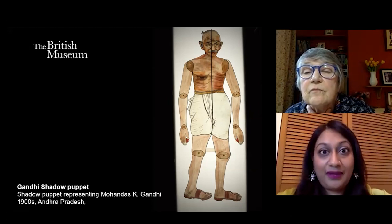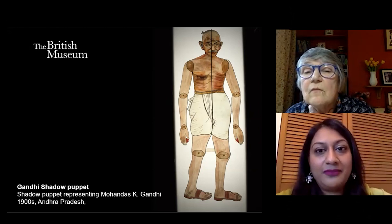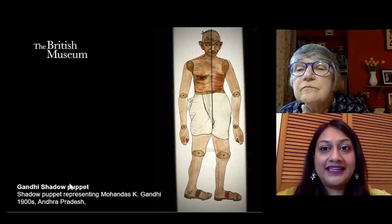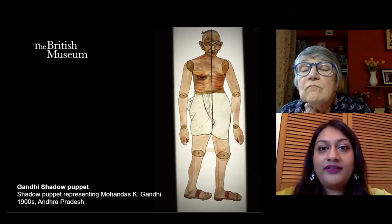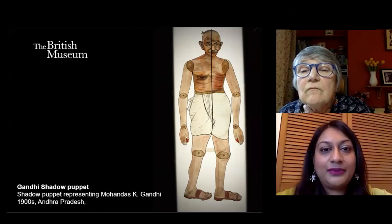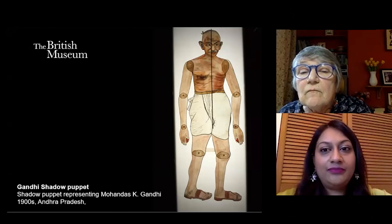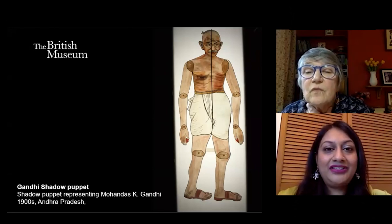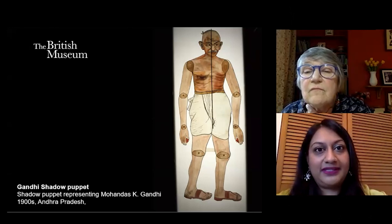As you mentioned, this puppet is made from leather, and generally the shadow puppets are made from leather, usually goat, cow or buffalo skin. And in Andhra, the puppets are sometimes more than 5 feet high, just like this puppet of Gandhi. And also like this one, they are translucent, stained in vegetable dyes, and usually, unlike this one, very stylized. And just to give a bit of context into shadow puppets and how that would work.